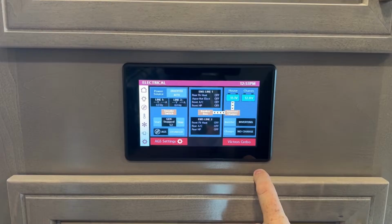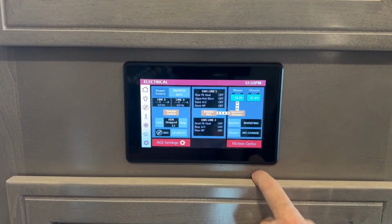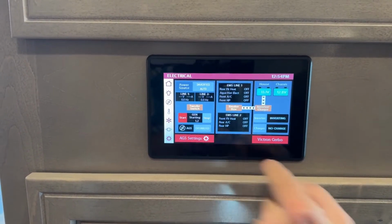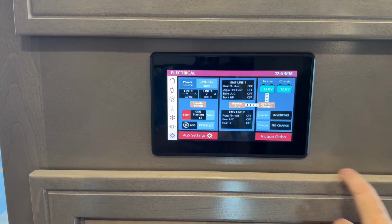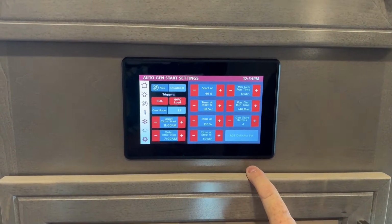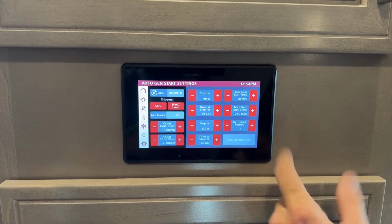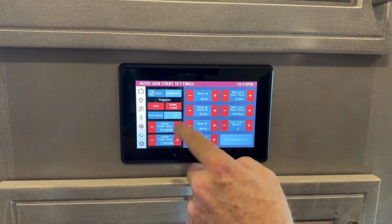Generator button or your power button. This is going to show what's coming into the coach. To start the generator, you just press that button. It'll do its thing, prime, and then it will start up. You're going to have your auto gen start, so you can set that. You can set how long you want it to run, what amps it comes on at, voltage, there's all types of things. What time you want it, the quiet hours.